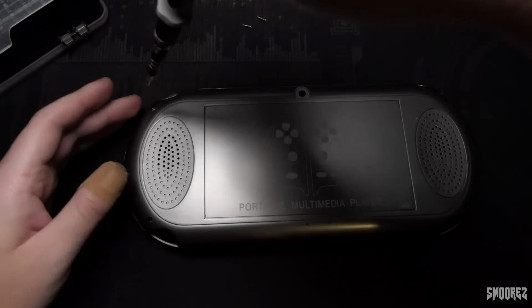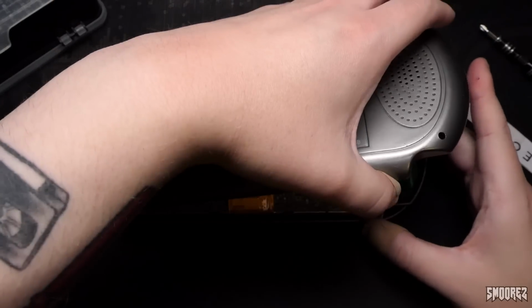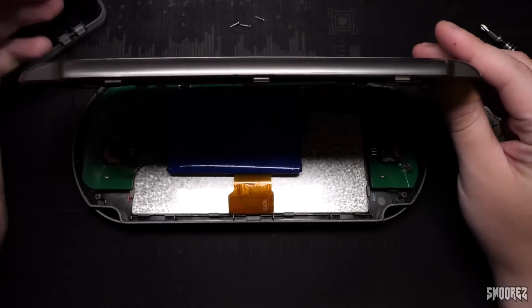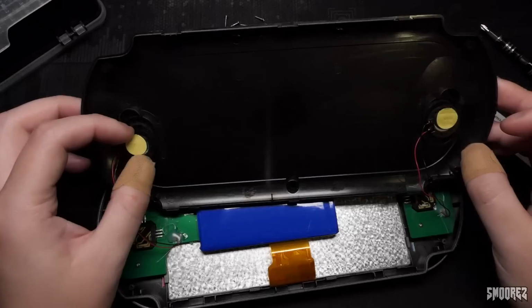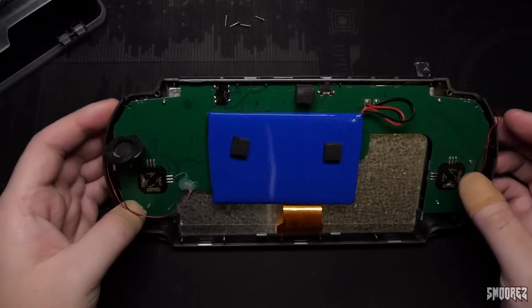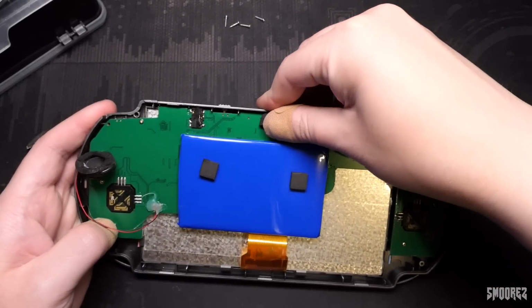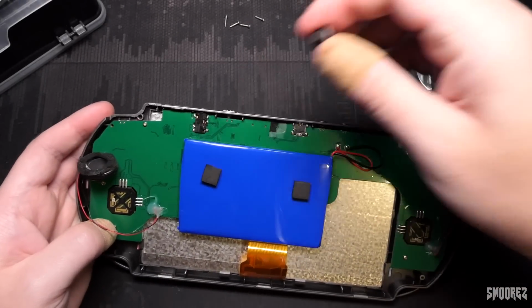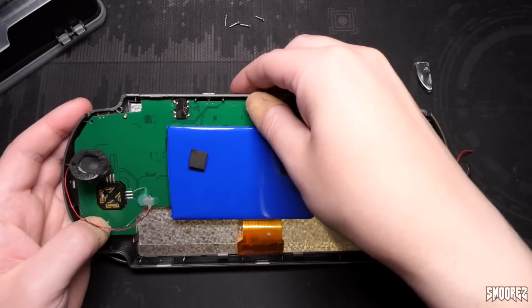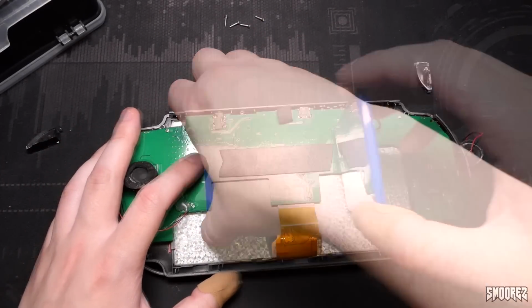Prove me wrong. 7-inch X12 PLUS thing. Popping the back cover off, we get, oh god, okay. There's the two speakers. Probably 20mm drivers that are in here. All right, let's take a look at the camera. There it is there. Just a bit of foam that's stuck onto the motherboard like so. Sad that it doesn't have the camera. Would have been nice. We have the 2500 mAh battery, we think.